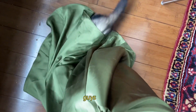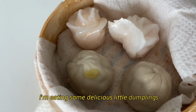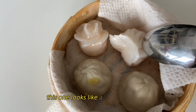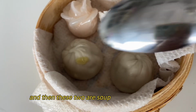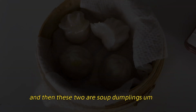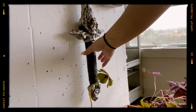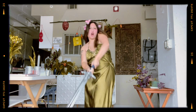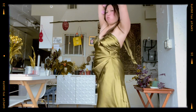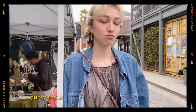Hello. Guys, I'm eating some delicious little dumplings. Aren't they so cute? This one looks like a little money bag, and then this one is like a little rose, and then these two are soup dumplings. So cute.